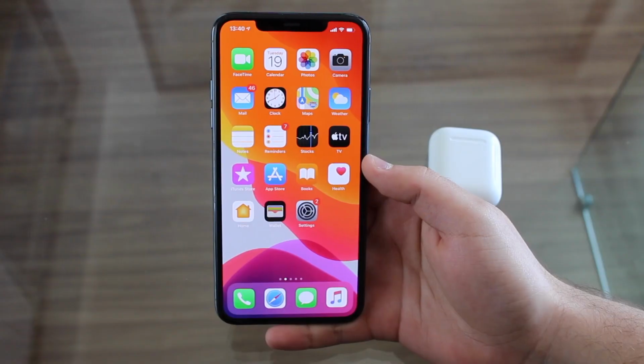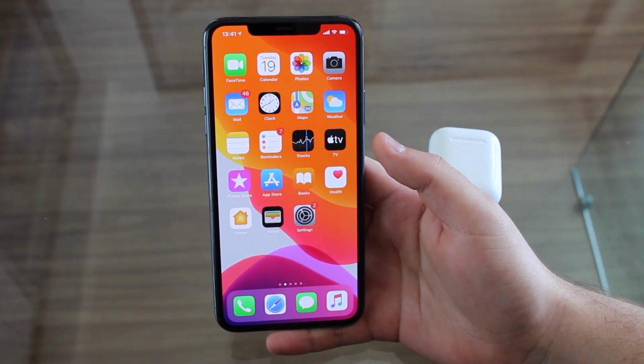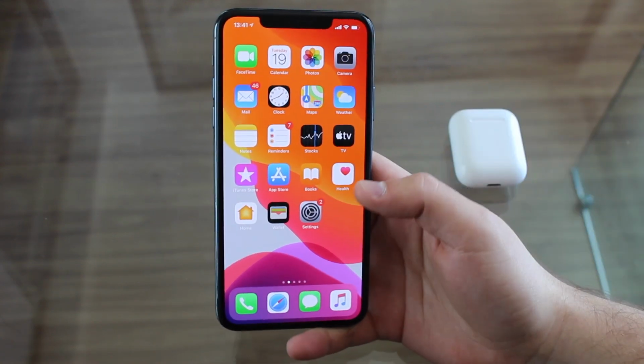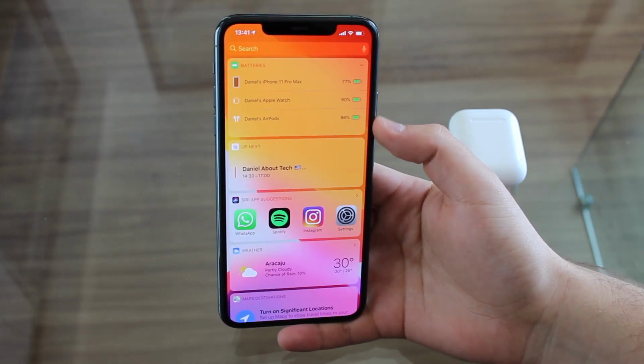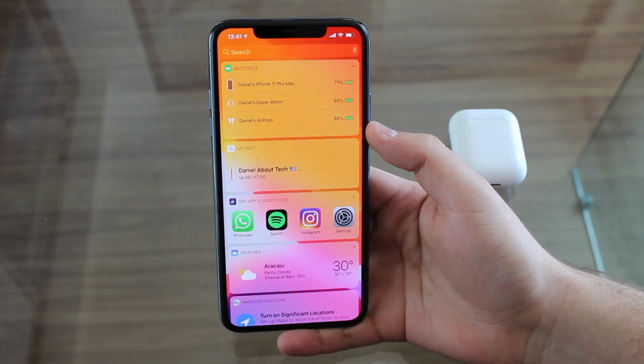let's keep going. Now, something that a lot of people don't know is how you can check the battery on your AirPods or on the case itself, actually, if you're using an iPhone. And it's actually very easy. If you go to your widgets right there, you're gonna see Batteries and you're gonna see Daniel's AirPods. It's super cool, so I can see the percentage of the battery of my AirPods.